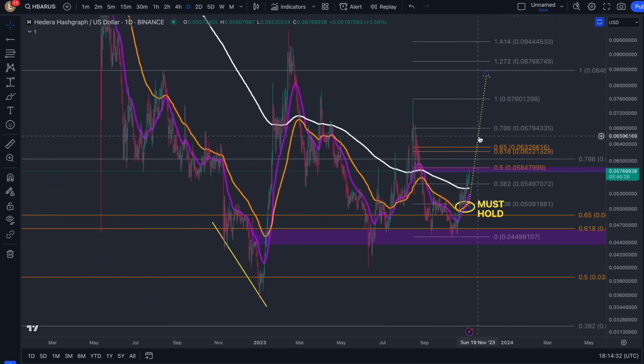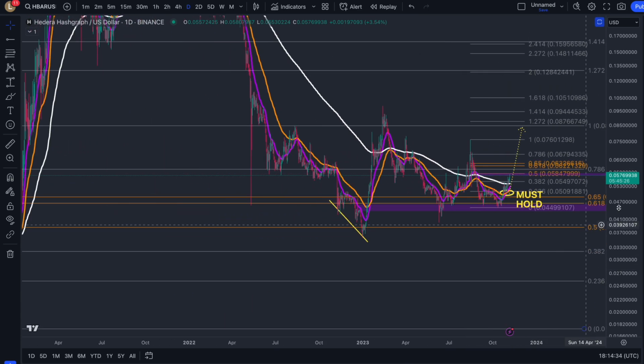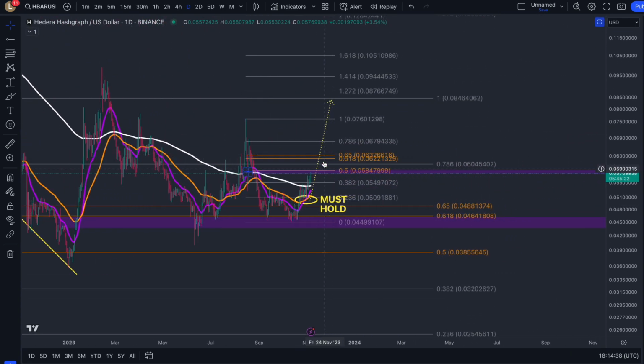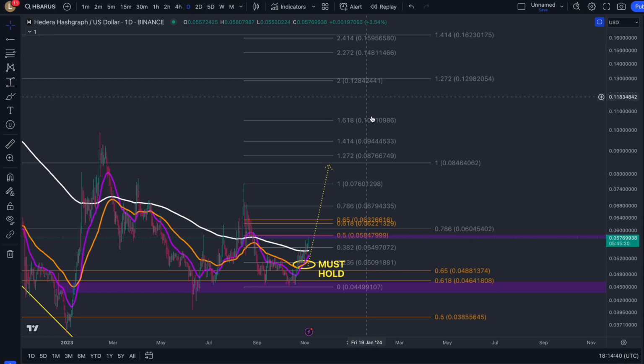That is it from me today, guys. Again, as I showed you these previous examples on the left, all we now need to do is get above this golden pocket and we will see those higher up targets.